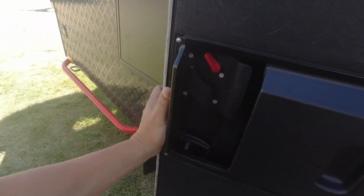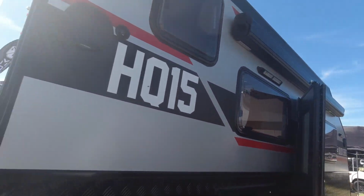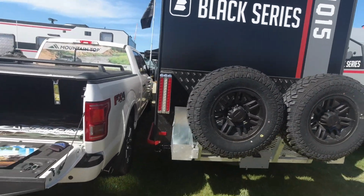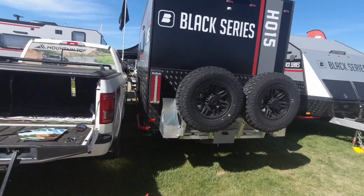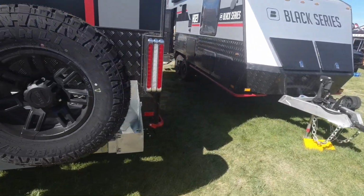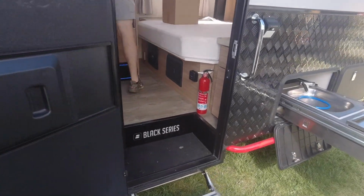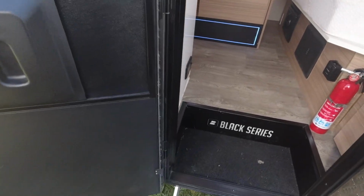There we go. Got an awning. Let's look around the entire outside just to show you guys. There you go. Not a whole lot going on this side, other than the outdoor shower, I believe. Let's look on the inside. Oh, they're still sitting up in here.